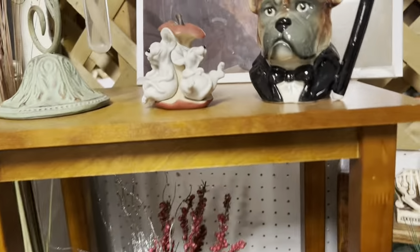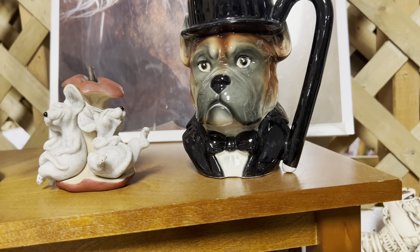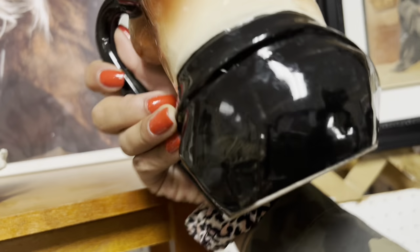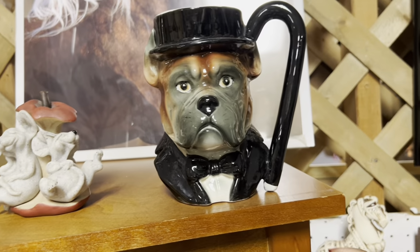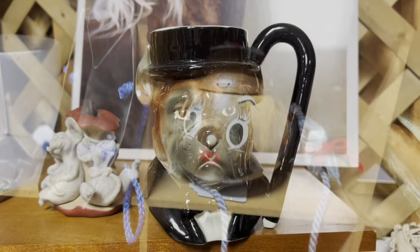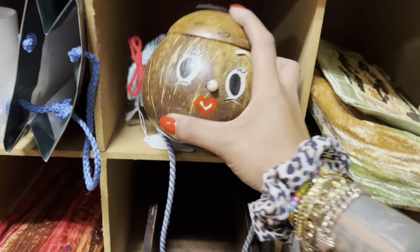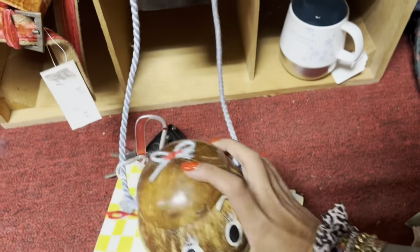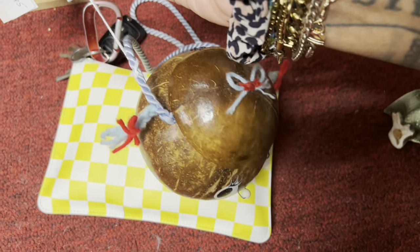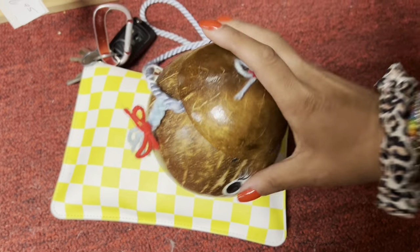What is this bulldog mug? That is fun. Japan. It's in pretty good condition too. Where's the tag on you? $19. That's a pass. Oh, and here's one of those funny coconut purses. I think I like these way too much. Wait, why is it only $3?